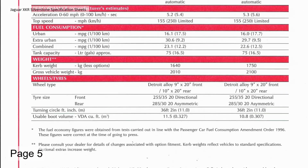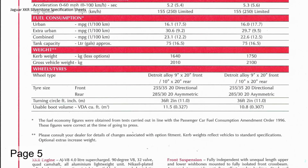Fuel consumption. It's a performance car. You're looking at urban 16 miles per gallon, extra urban 30, combined 23. Fuel tank capacity is 75 litres. So the coupe and the convertible are very, very similar. Curb weight is 1,640 kilos for the coupe, 1,750 for the convertible, because obviously the hood weighs a lot more. The gross weight is 2,010 for the coupe, 2,100 for the convertible.